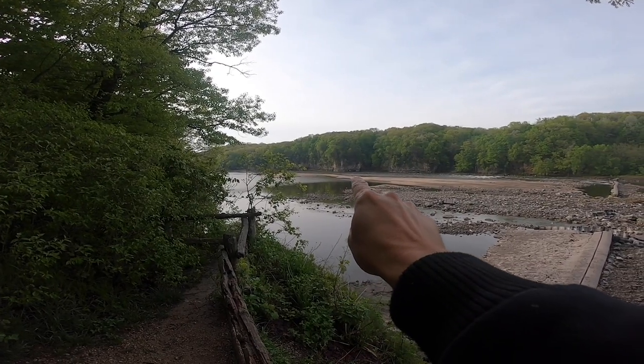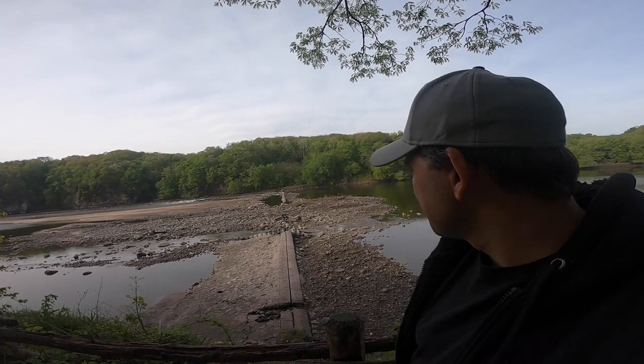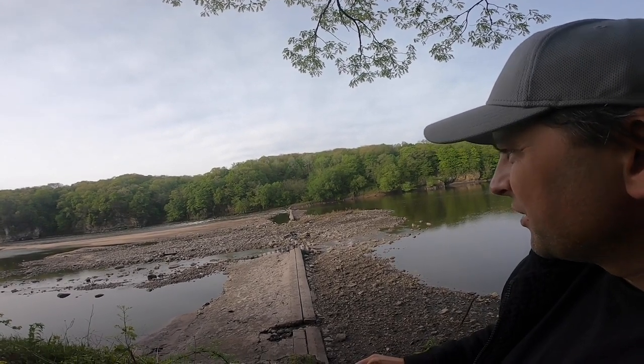Hey everyone, so today I came down to Palisades-Kepler State Park. I was here 2 days ago, came out, it was super windy and had a quick session. Came back today, hopefully I can make a shovelnose sturgeon how-to video. Just down at the end of that sandbank, right there is where I was fishing. We had a crazy rainstorm last night and the water's up significantly.